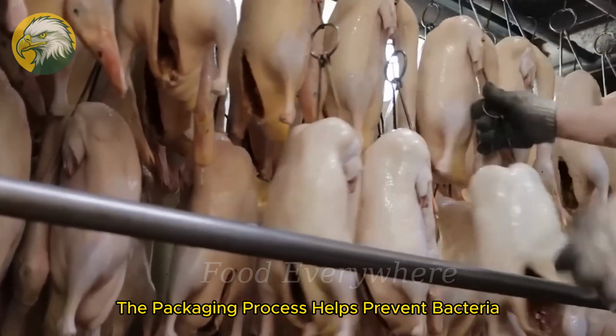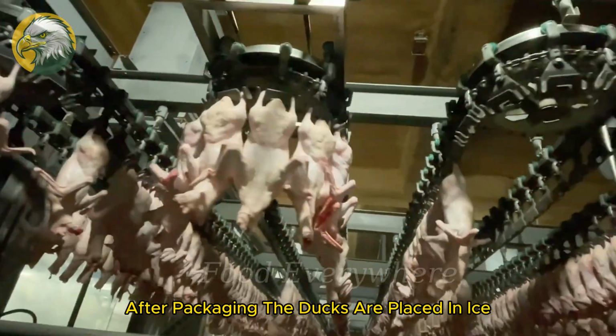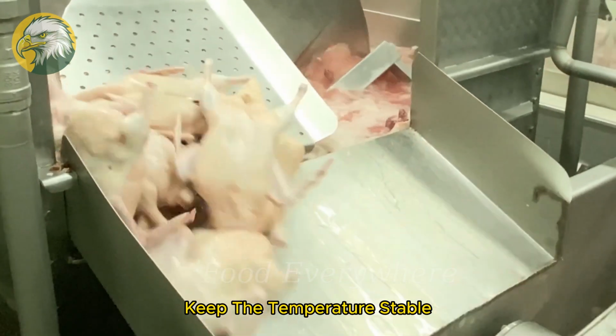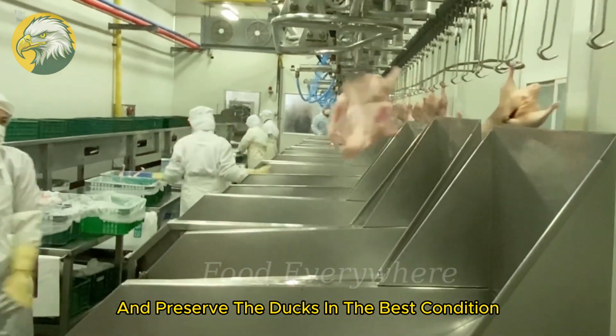The packaging process helps prevent bacteria and maintain the freshness of the duck. After packaging, the ducks are placed in ice-cold containers to keep cool and preserved. Ice helps maintain low temperatures, keep the temperature stable, protect the ducks from spoilage, prevent bacterial growth, and preserve the ducks in the best condition.